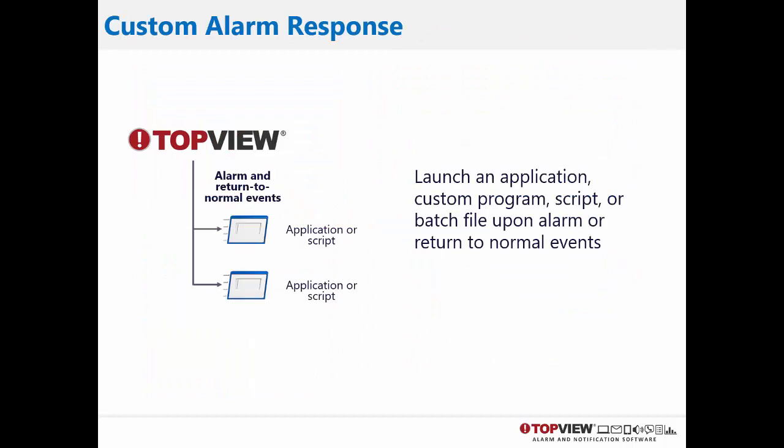Some users need to deliver notifications through methods not supported in TopView, or they may want to trigger other actions upon events in TopView. The custom alarm response is one method for customizing a TopView alarm and event response. The custom alarm response instructs TopView to launch other applications or scripts when specific TopView alarms or return to normal events occur. The run string can include custom information about the alarm condition to allow the external application to take specific actions on different events.